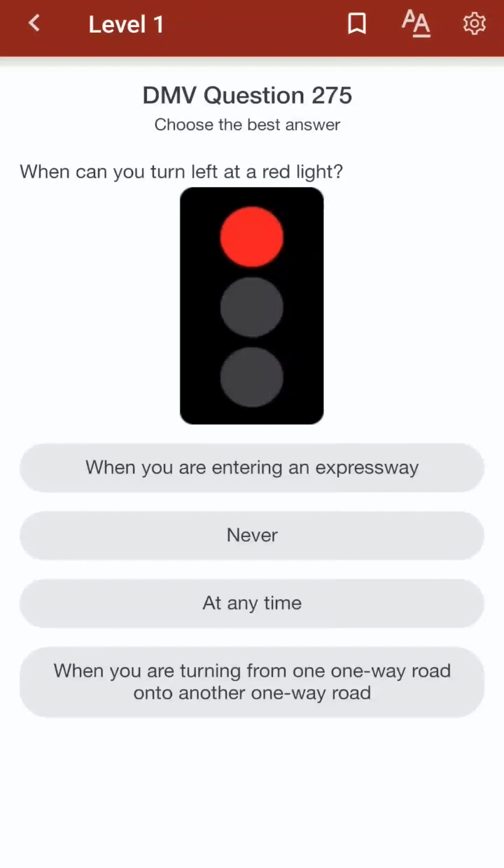Question 275. When can you turn left at a red light? Answers: A. When you are entering an expressway. B. Never. C. At any time. D. When you are turning from one one-way road onto another one-way road. The correct answer is D.